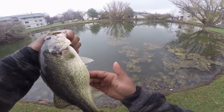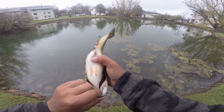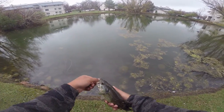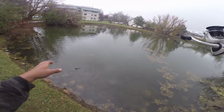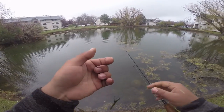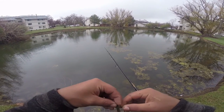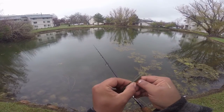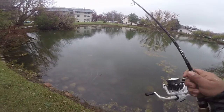Little pounder. Chunky miss. Definitely a female. Look at that, just about to pop out some eggs, getting ready for the spawn. All right, miss. Thanks for biting. See ya. Well, hey, can't complain with that. That's like a little pound and some change. Pound and a quarter, maybe. I don't know, didn't have a scale with me. Don't really care, even if I did. But chunky little fish out of this place. That's what you like to see.